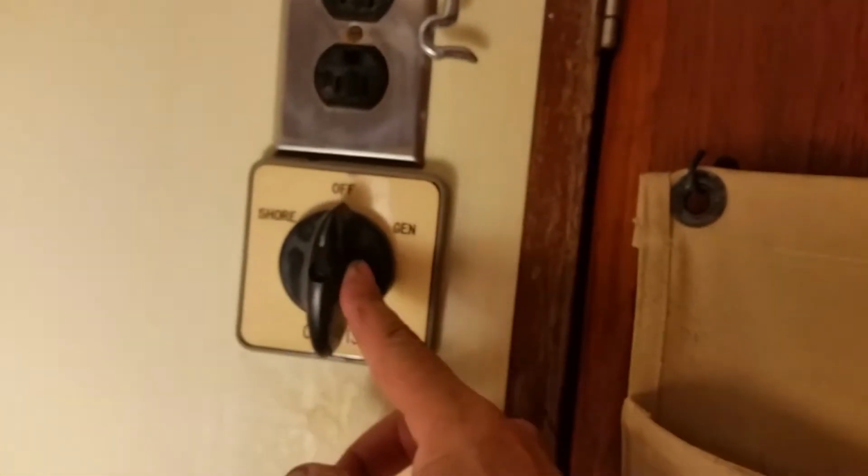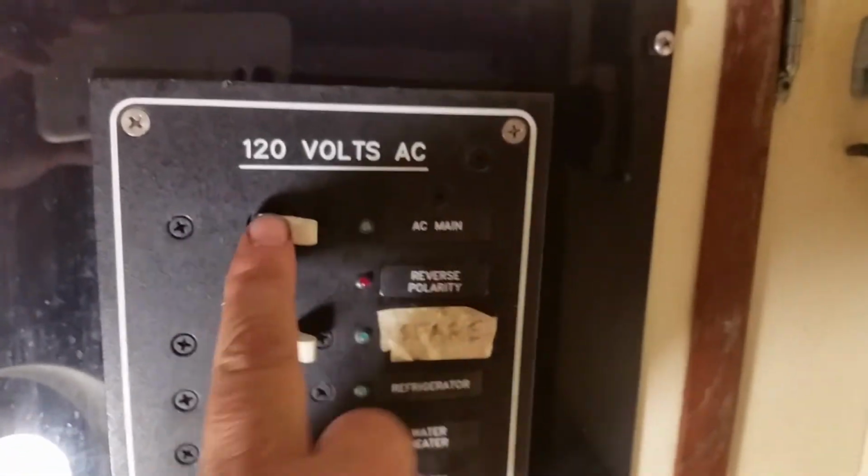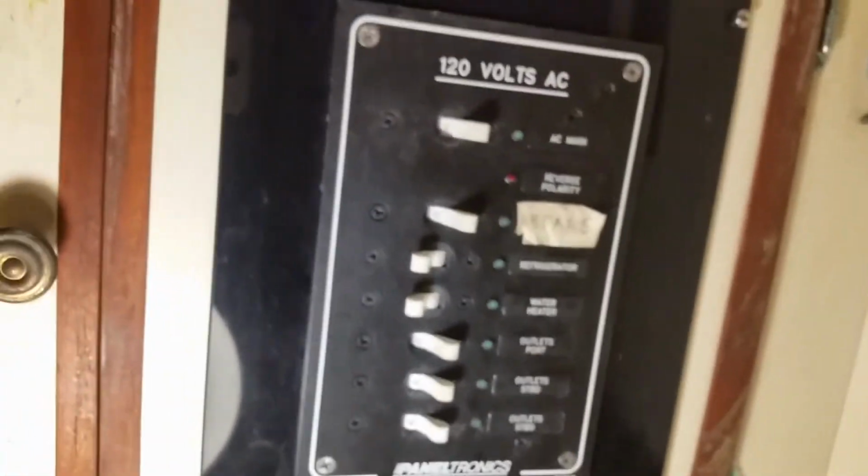Shore power or the generator. When you're running the generator, switch it over to here, shore power over here. So the generator must put out 110 volts. That's how this would work. So your 12 volt system runs through this panel, 12 volt. Oh, okay, your 120 volts runs through this panel. So you've got two different electrical systems on the boat. One of the 12 that the batteries run, and then you've got the generator or shore power for the 120 volt setup. Very interesting.